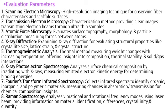Fourier transform infrared spectroscopy collects infrared spectra to identify organic, inorganic, and polymeric materials, measuring changes in absorption and transmission for chemical composition insights. Raman spectroscopy analyzes vibrational and rotational frequency modes using a laser beam, providing information on the material identification, differences, crystallinity, and quantity.